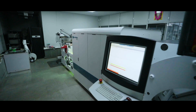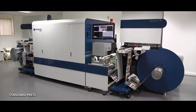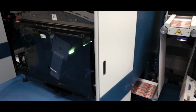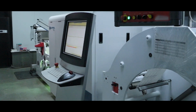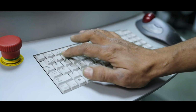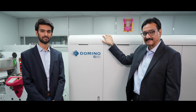In 2019, we were looking to partner with a company whom we can rely upon and whom we can trust. We found the technology from Domino superior. With global presence of over 40 years, reference sites across the globe, we could trust Domino to meet our requirements. We chose Domino to be our digital printing partner and purchased the N610i label press.